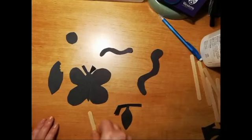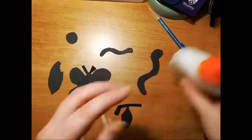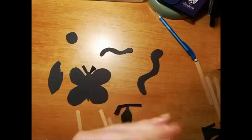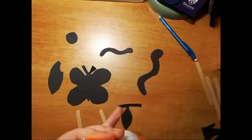Now, to put them on our popsicle sticks, all we have to do is take our glue. Ooh, it's coming out already.